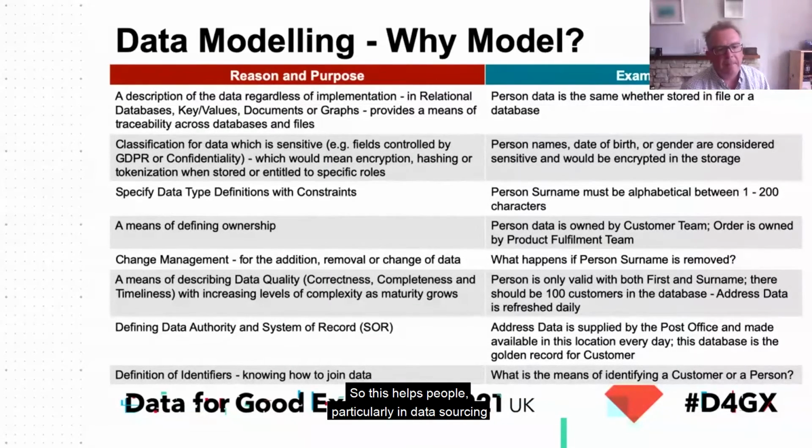So this helps people, particularly in data sourcing, find the right place to go in the organization of data across the enterprise. And so another reason that we need the conceptual model, we need the logical model, is in order to express this kind of ownership and location of getting data.